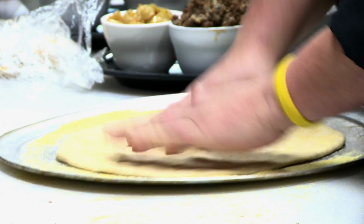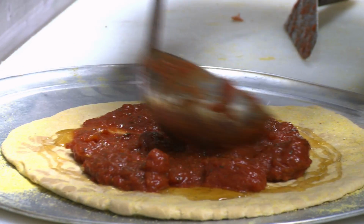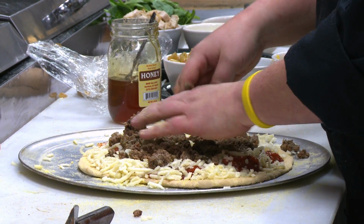Coming up, Chef Andy finesses Lost River's award-winning wild boar pizza. He actually puts honey on it. It's weird and wonderful. Prepare to be tantalized.